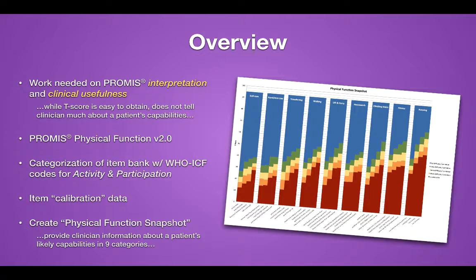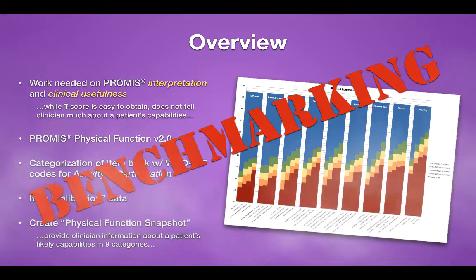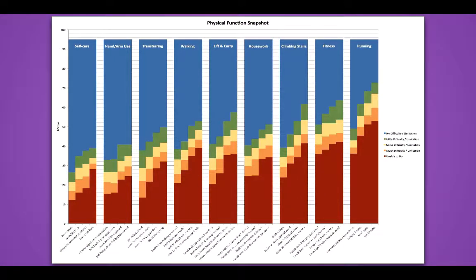Using this calibration data to create cut scores for how difficult an activity is called benchmarking. So let's take a look at this physical function snapshot. And feel free to use pause here to get a bit more acquainted as we go. Along the top, you see there are 9 categories, pulled directly from the WHO ICF activity and participation coding. We have self-care, hand and arm use, transferring, walking, lifting and carrying, housework, climbing stairs, fitness, and running. And you'll notice they're set up in progressive order of difficulty, lowest to highest in general.